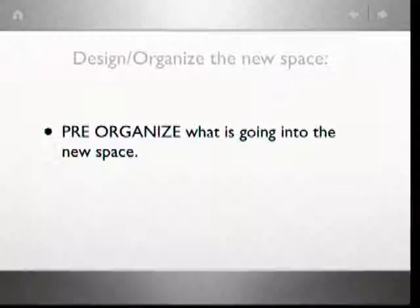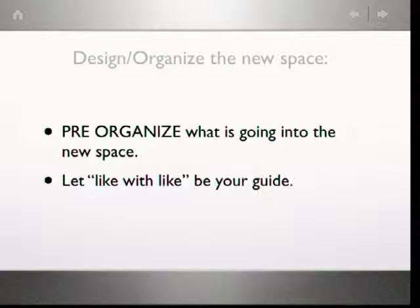Now, this will help you in more ways than one. There's an axiom in my line of work that if it's cluttered before, it's going to be cluttered after. So if you're living in a cluttered space now, oh, I'm seeing some frowns, it's going to be a cluttered space afterwards, because you haven't taken the time to get it organized. Now, what do I mean by getting it organized? I like to use the phrase like with like. You're pre-organizing the new space, and you're letting like with like be your guide.